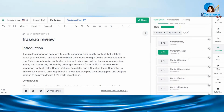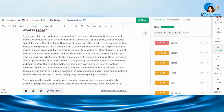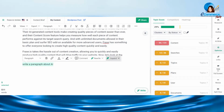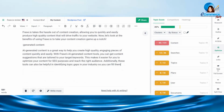For example, you can see on the left side, there's AI generated content. I can just give the AI writer an instruction. Let's say, write a paragraph including the keyword AI generated. And then I just highlight it and press Control Enter. So you see that the AI will write a short paragraph on this. And inside this paragraph, Frase.io is an innovative AI generated content creation platform. It has already used this keyword. Because of that, the keyword is now in green, which means that you have used it. And then the topic score will also increase.